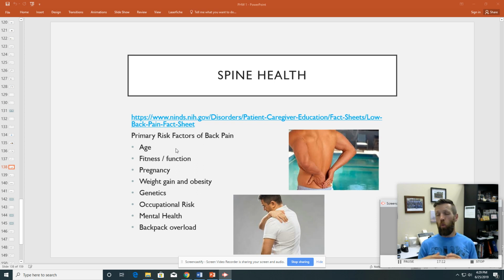Number four is weight gain and obesity. We know that as that belly comes out further, especially from weight gain and obesity, again, it's placing stresses that are uncalled for on the lumbar spine. And so, what you need to understand from that perspective is if you have back pain, the first question that your healthcare provider should be asking is, are you doing anything for potentially uncontrolled overweight or obesity?